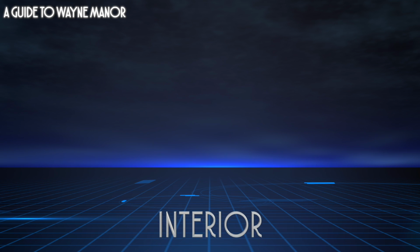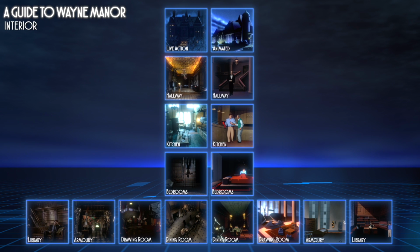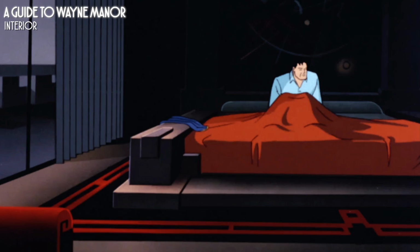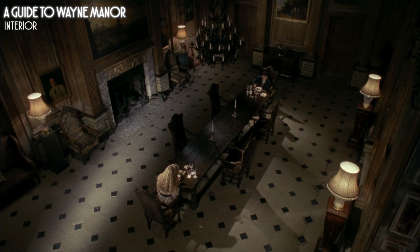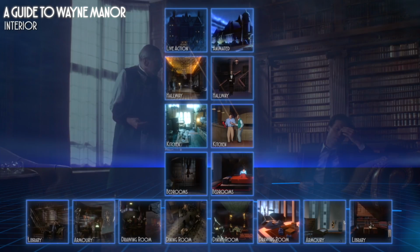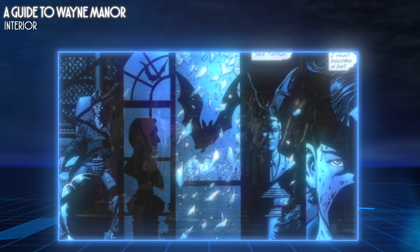Interior. The interior of Wayne Manor has often continued the exterior style within, as could be seen with the animated and live-action representations. Typically, the residence has boasted great hallways, long galleries, a kitchen, a plethora of bedrooms, a vast dining room, a drawing room, an armoury, and a library and study. When Bruce first returned to the mansion, he kept his small crime lab in his father's study, where he would spend much of his time collecting his thoughts.